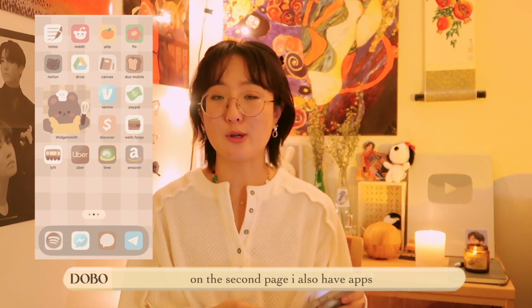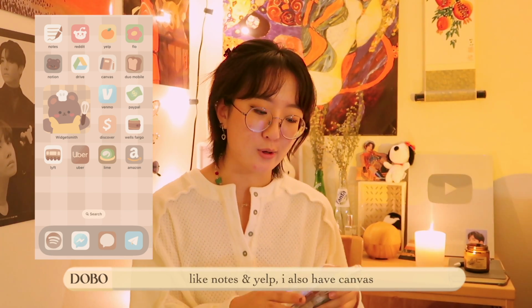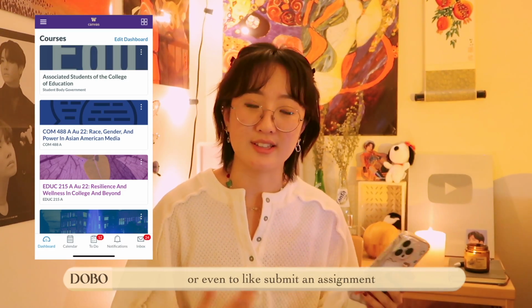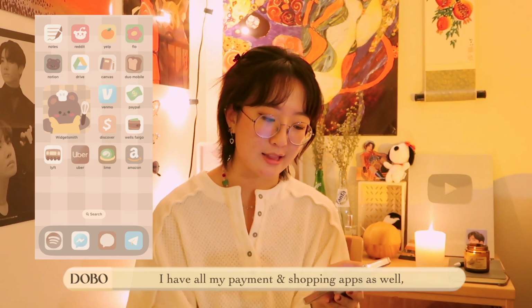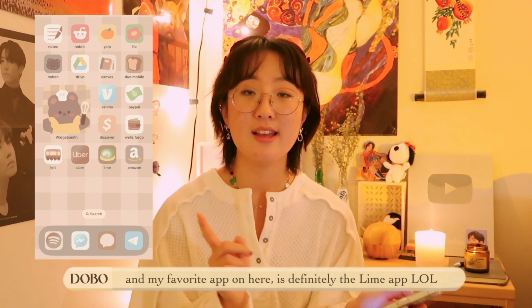On the second page, I also have apps that I use on a pretty regular day-to-day basis, like Notes and Yelp. I also have Canvas for school, which I use whenever I want to check my grades or even submit an assignment if it's a really quick one. I have all my payment and shopping apps as well, like Venmo and Amazon. And my favorite app on here is definitely the Lime app.